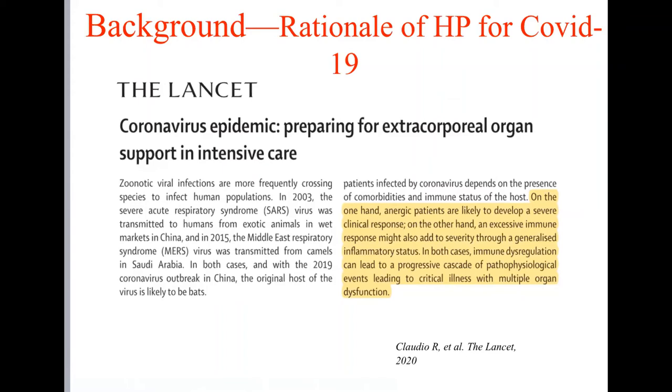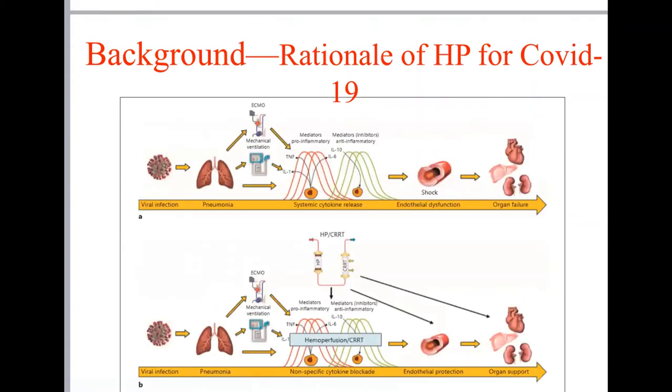As the previous speakers told about the background and the pathophysiology of hemoperfusion for COVID-19, I will just repeat briefly. Viral infection most of the time affects lungs and causes pneumonia. Pneumonia is a critical problem, and it needs mechanical ventilation. And at that time, because of overstimulation of the immune system, pro-inflammatory mediators like interleukin-1, TNF-alpha, and interleukin-6 increase, and this is called cytokine storm. Because of this cytokine storm, endothelial dysfunction, shock, and organ failure are coming.